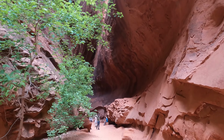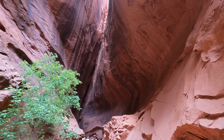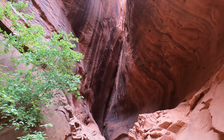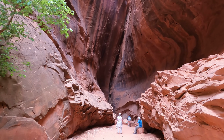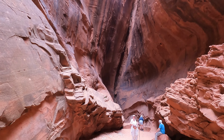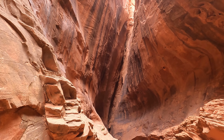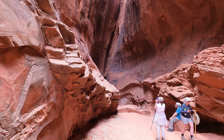All right. Wow. And this is the whole thing. And I don't know if the height is coming through on the camera, but that's 150 feet. Here we are down here. There's some scale.